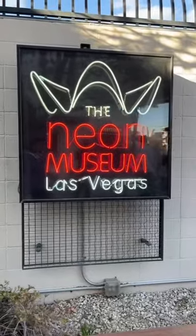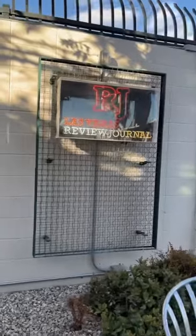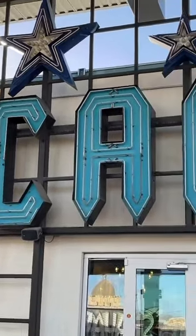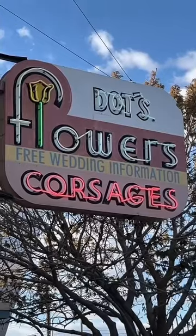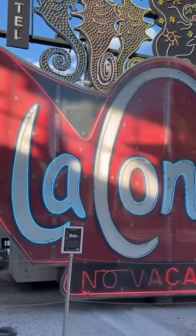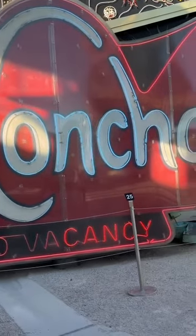Stardust, the Neon Museum in Las Vegas, is dedicated to preserving and showcasing historic neon signs from the city's past. It features signs from old hotels, casinos, and businesses. The Neon Museum's outdoor exhibition space, known as the Neon Boneyard, is home to a vast collection of retired neon signs.